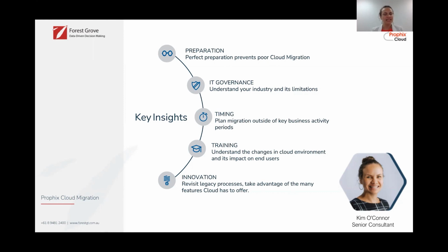And then finally, innovation. So it's a really great opportunity for you to revisit legacy processes that you're using in Prophix, understanding if you still need them, rather than just doing a straight lift and shift of your current environment. Take the time you're investing in the migration. Think about ways you can leverage the many efficiencies in the new cloud environment to help you improve your existing processes and implement some best practices as well.